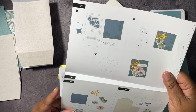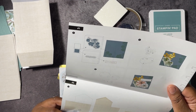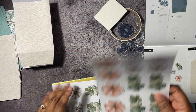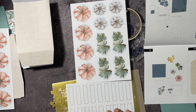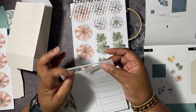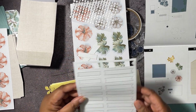The only thing I don't see is any bling. But that's okay. Glue dots. I didn't see any glue dots either. Maybe they're still here. Okay, so we get a couple of sheets of that. Here's the glue dots. Man, you get a lot. Ooh, look at these little sentiment labels. So we have one that's bannered on both ends and one that's only bannered on one side.